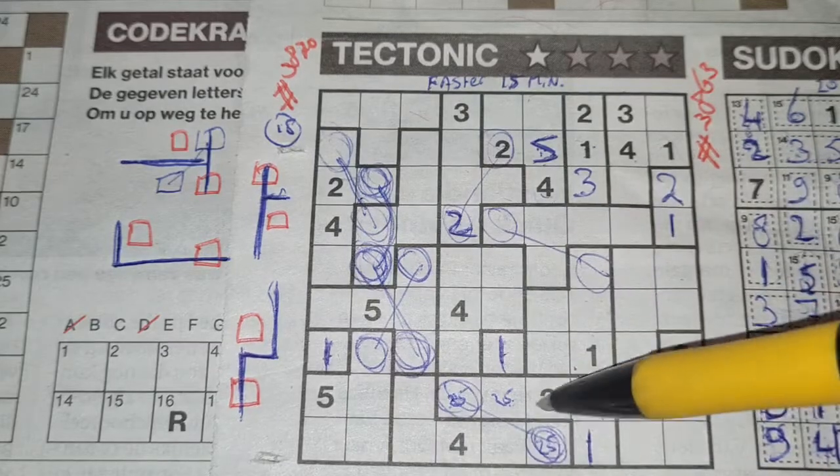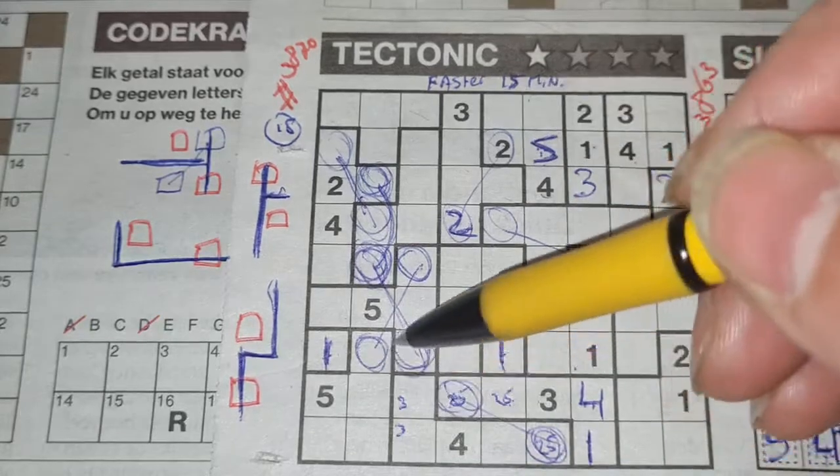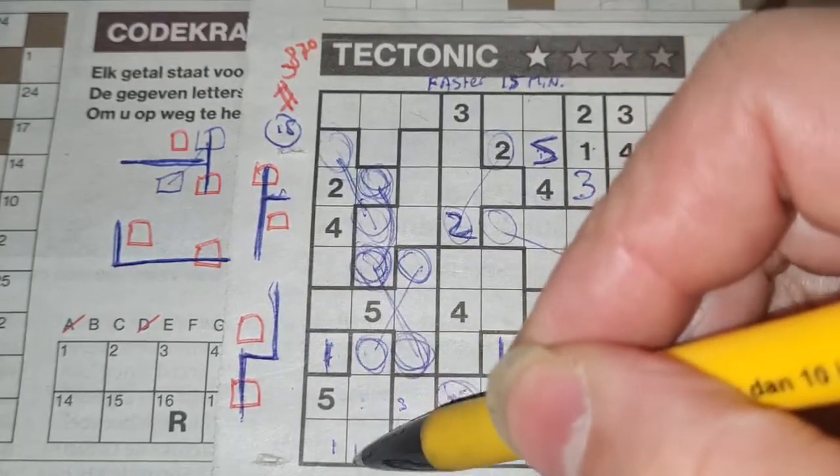Alright. This box cannot be a 3. So the 3 could be here, could be there. These two boxes cannot be a 1. So the 1 could be here, could be there.